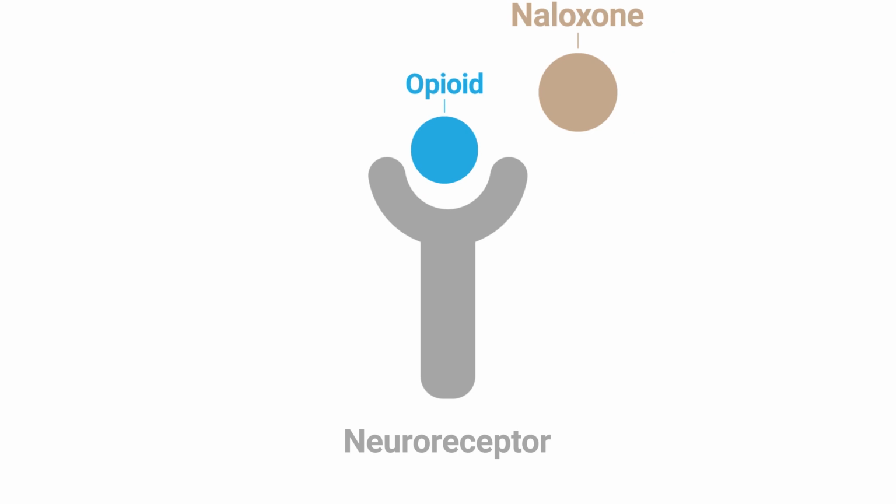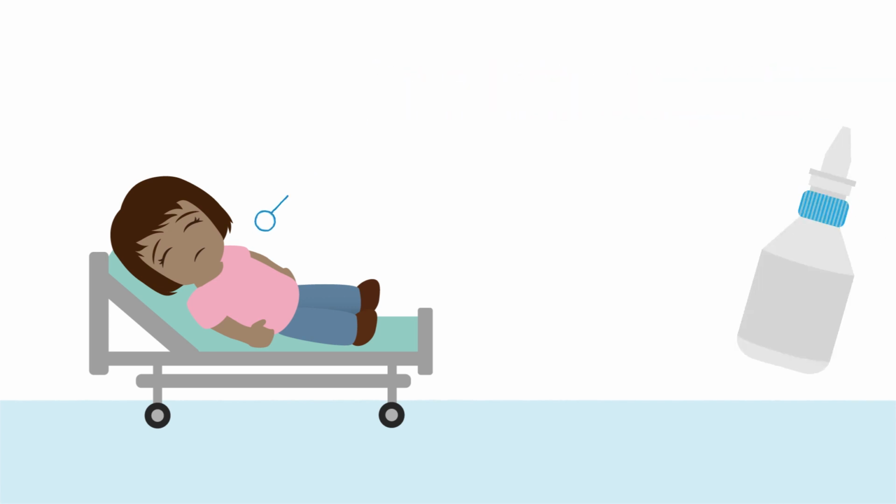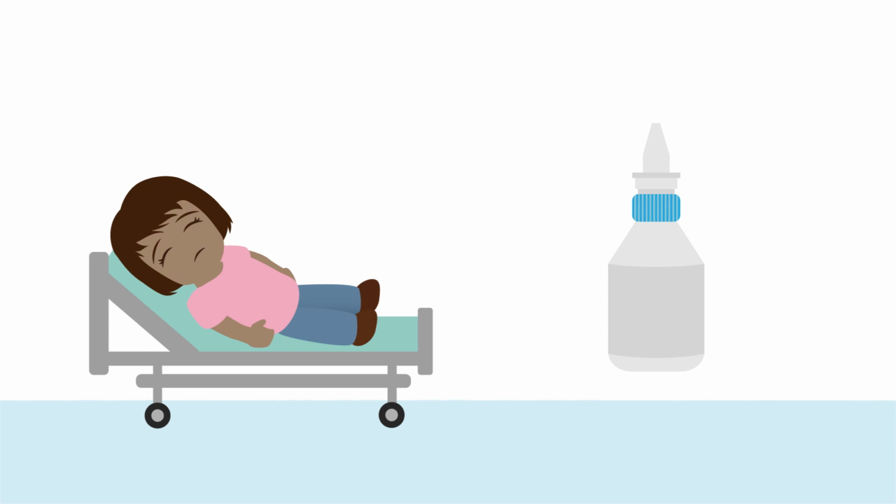Second, of all the antidotes out there, naloxone is the one that really has great diagnostic and therapeutic capabilities. So let's say you have a patient in front of you who is unresponsive and they're breathing very slowly, or they're not breathing at all. You should really give these patients a dose of naloxone.